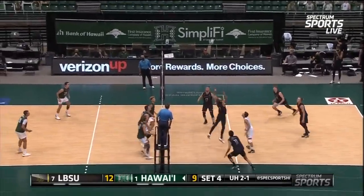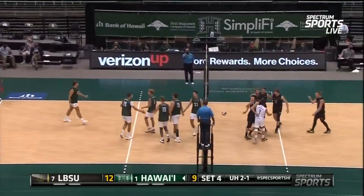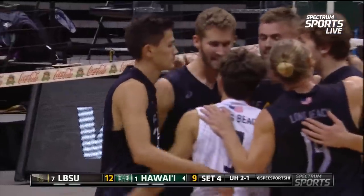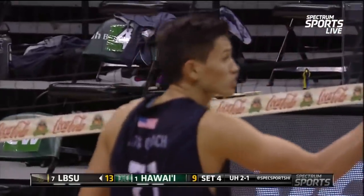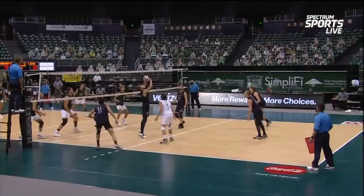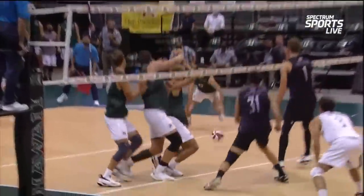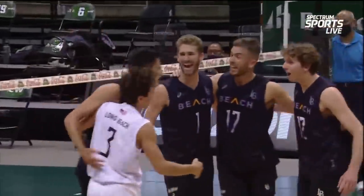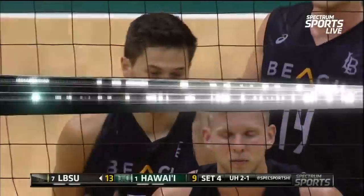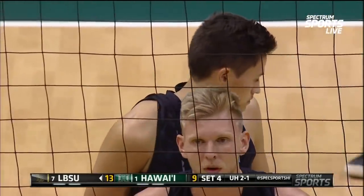Olivier blocked. Good cover there. Godbold. Olivier a second time. That time pulled the string and sent it right by the triple block at that point, and gets it down for kill number 19 for him. He has 45 attempts on the evening. That's a lot of balls. He sees the court again so well. He's got 3 blockers on him, and he just got blocked. So he does pull the string. He mixes it up just enough.